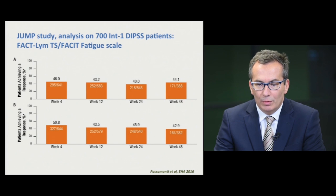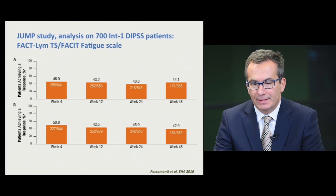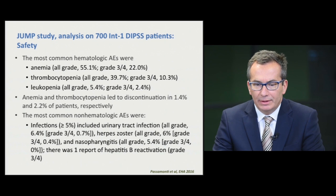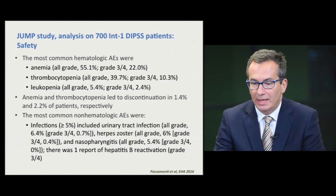And again, we also obtain a very nice reduction of symptomatology in these patients. What about safety? The safety is exactly what we have demonstrated in intermediate 1 patients according to the IPSS.